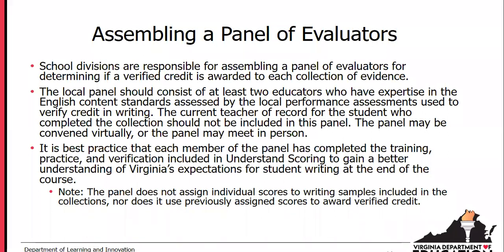When we are evaluating the collections of evidence for determining if a verified credit is awarded, school divisions are responsible for assembling that panel. So the local panel should consist of at least 2 educators, at least 2, and they need to have expertise in the English content standards. It's important to note that the current teacher of record for the student who completed that collection should not be included in this panel.